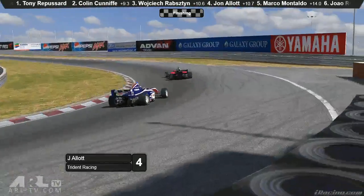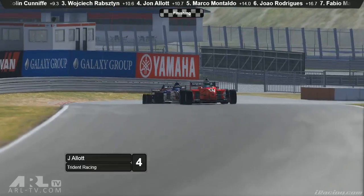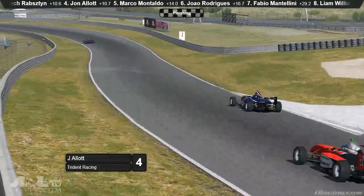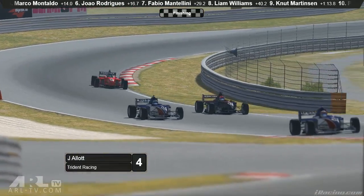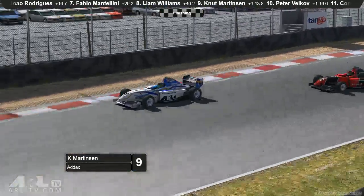Next car over the line then is Fabio Mentolini, so he finishes in 7th position. Then we've got Liam Williams coming over the line in 8th, so he'll be happy with that. Looked like a pretty clean race apart from that little spin we saw into the hairpin from him for the 8th position finish. Now we may have another little battle for the final 9th and 10th.